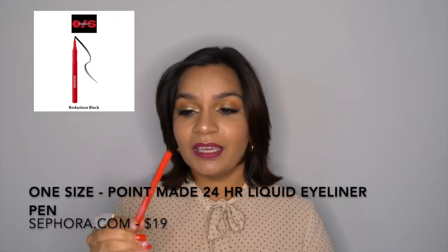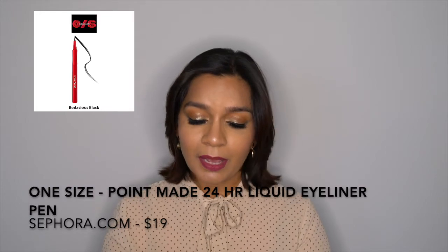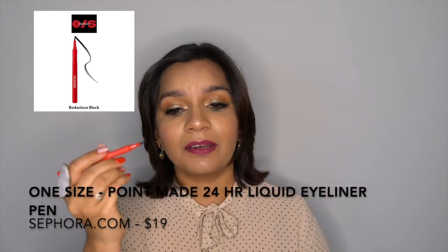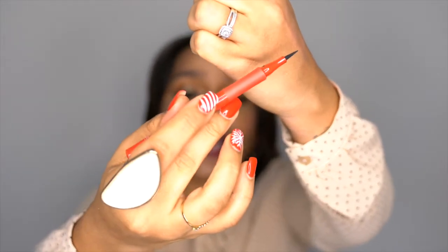My favorite eyeliner for this year: I always like a liquid eyeliner, and I've always used a brush tip liner because I feel it's more flexible and it's easier for me to use. I never thought that I would like this, but this is the One Size Beauty. It is a felt tip liner. I do not like felt tip liners, but this is the first felt tip liner where I feel it is a felt tip, but it still has the most amazing flexibility.